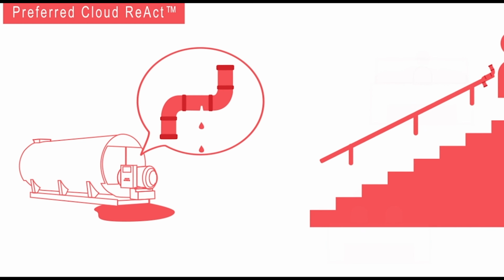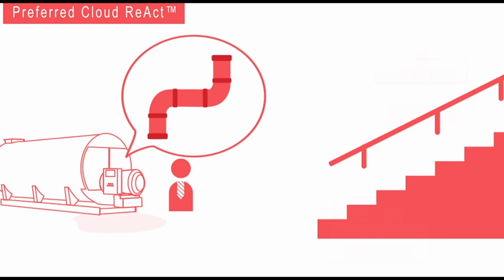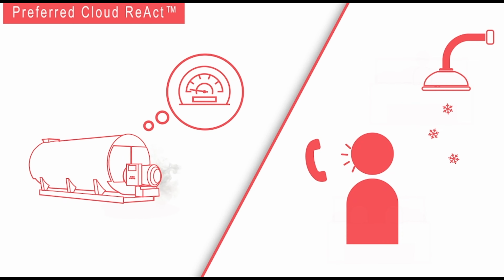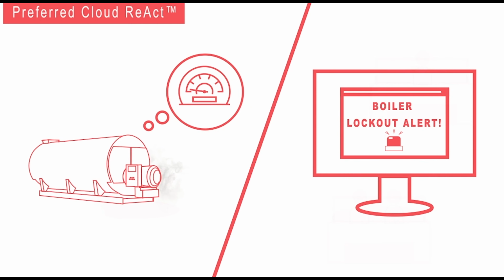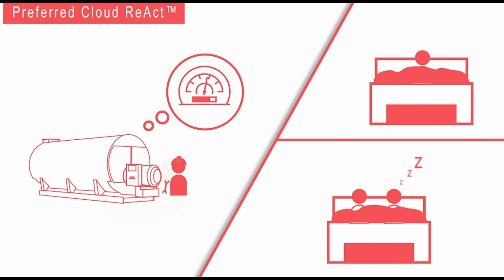Imagine the peace of mind knowing that you will know the moment that an oil leak is detected in the basement of one of your buildings, or never again receiving a call that building occupants do not have heat or hot water. Instead, your service contractor will know immediately if there is a boiler problem and be able to dispatch a technician hours before building occupants are ever inconvenienced.